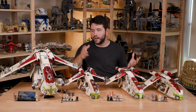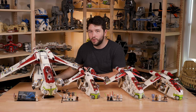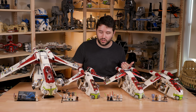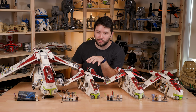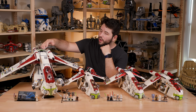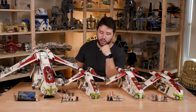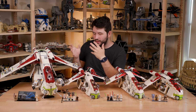So maybe one day after this UCS gunship is discontinued, maybe it's 2023 or 2024, we will finally get a Republic gunship based off Revenge of the Sith and solve the issue of the fact that this is just so overpriced on the aftermarket. And then for those of you who hopefully purchase this set, you'll also have that play set later on. So overall, I'd say get the UCS gunship. It's definitely a better deal.